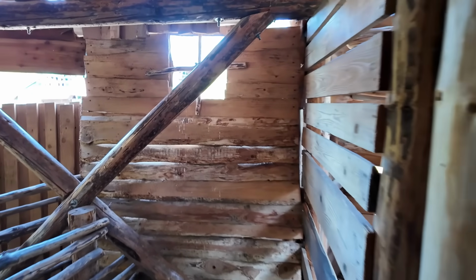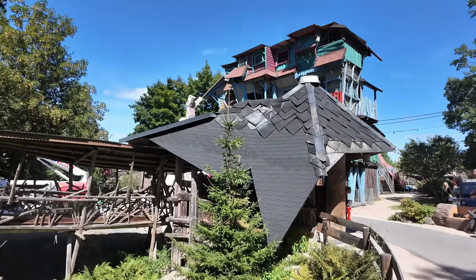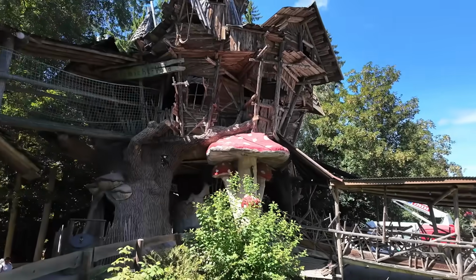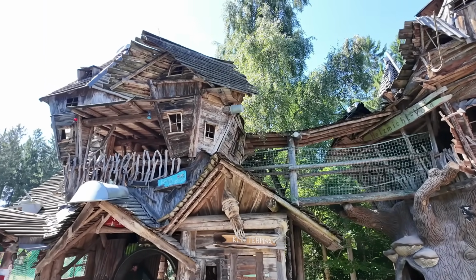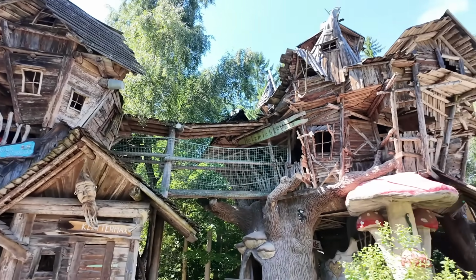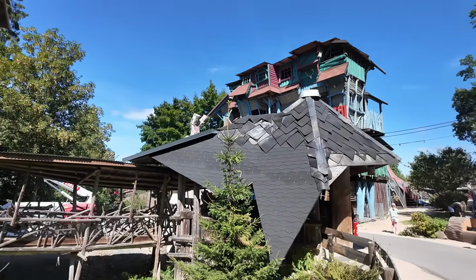There you go, right up to the top here. Can't really see out that much though. It's a massive play area, yeah, it spans across a few different tree houses, beautifully built as well. All kind of around the tree, yeah, it's fantastic. Enjoyed that. What a quirky feature of this park.